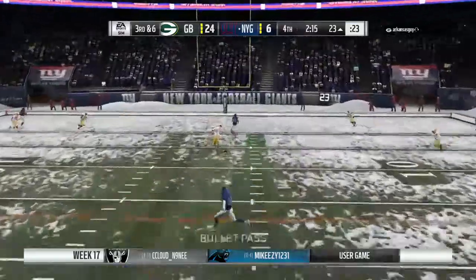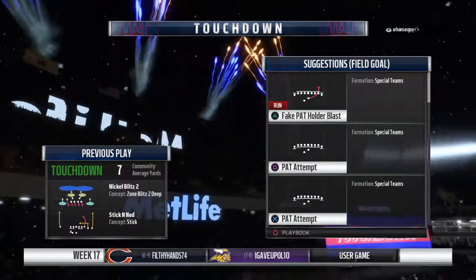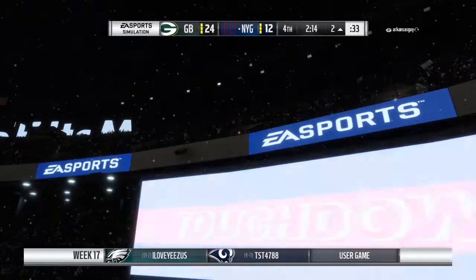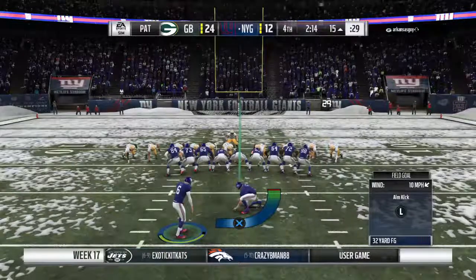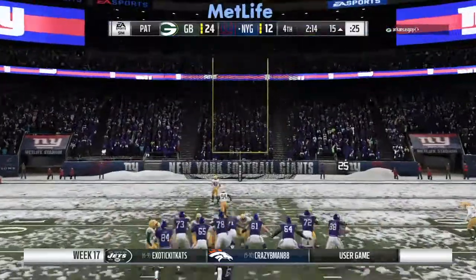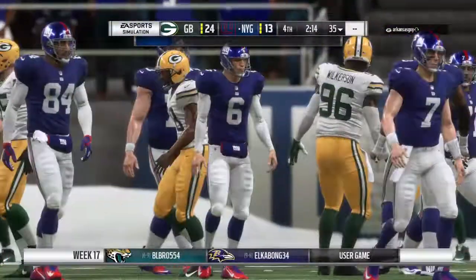Here's Lauletta. And Ingram's got it. Touchdown, Giants. Evan Ingram, his 6th touchdown of the season. And the Giants are able to draw a bit closer. Now the try here for the extra point. Extra point right down the middle. And that makes it 24-13.